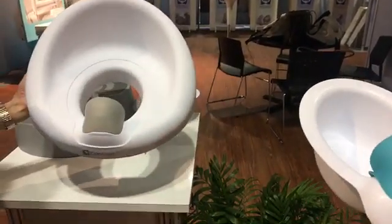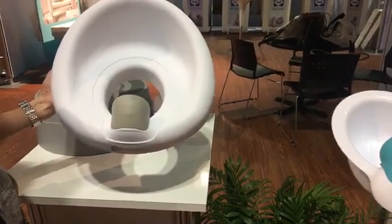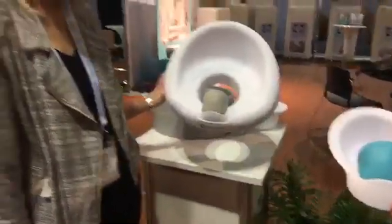We have someone who said they won the potty last time and they love it and they still use the bottom for a step. See what I'm saying? 200 pounds on the step stool. Oh my gosh, that's awesome.